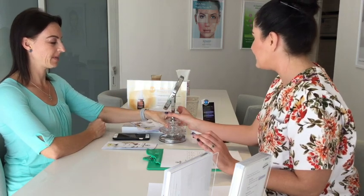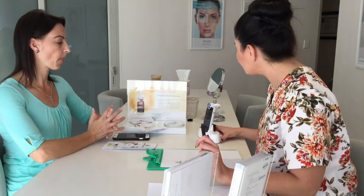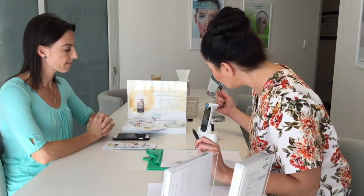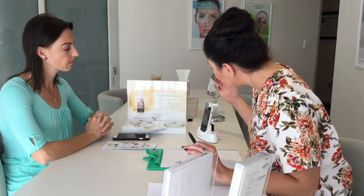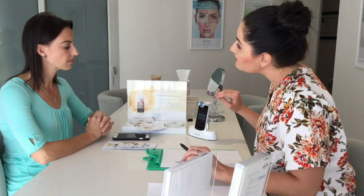Okay, I'm just going to move this for now. Okay, so this is a camera that we will be using. I've typed in all your details in here, and it will store all your information on this camera. So when you come in again, we can actually see if there's any improvement, what else we can do to enhance your treatment plan, or what we can do to lessen the treatment plan. So it's very nice to refer back to something.